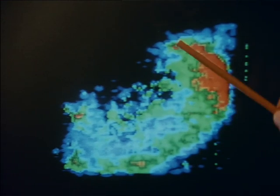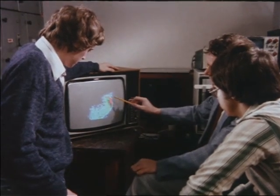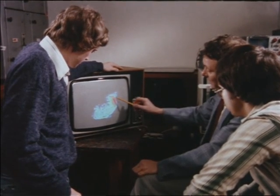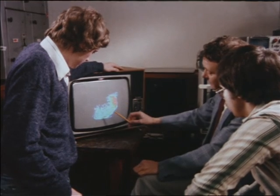Now, we've got a colour scale here chosen. And this image does the same. It's an image which, in the future, may give doctors a totally new understanding of disease. It's a cross-section of the whole body built up by a technique developed at Nottingham University. The image is actually a map of the concentration of water.